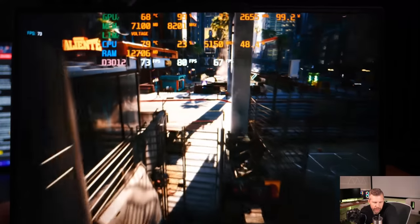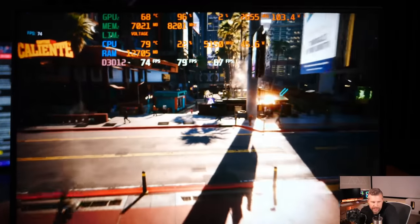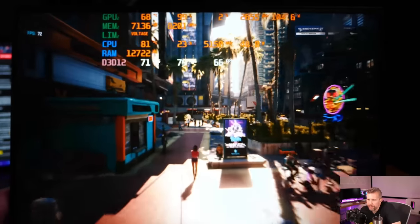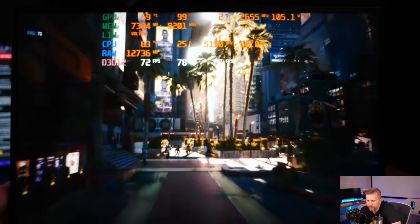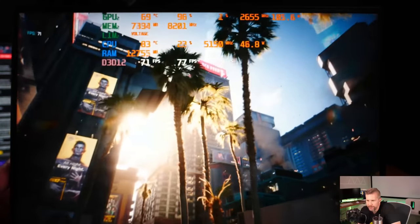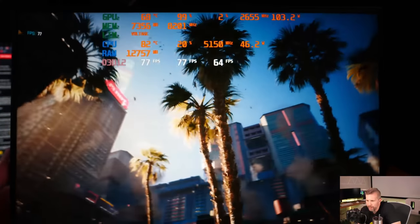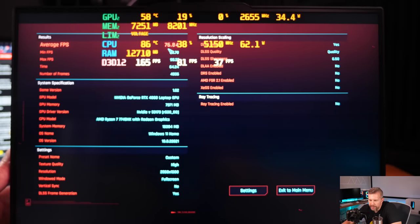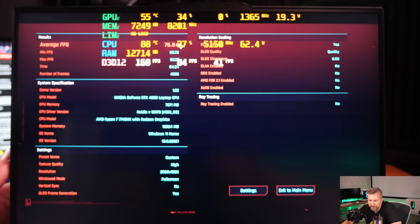Oh, interesting. So you're not going to be able to change it once you have it set. You have to restart the game. That's kind of silly. So this run, we're running frame generation, DLSS on quality, everything set to ultra, right? And we're on QHD plus 16 by 10. We got 76.8 for our FPS. Our min was very good at 63, which is good.